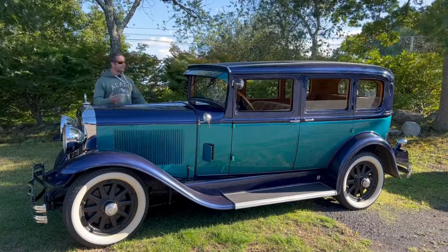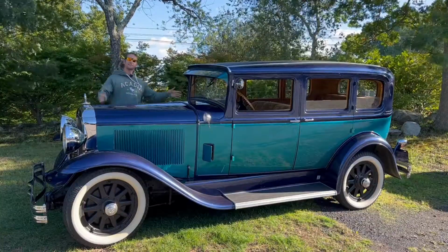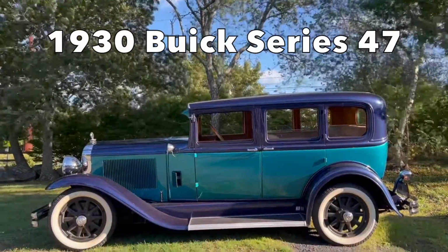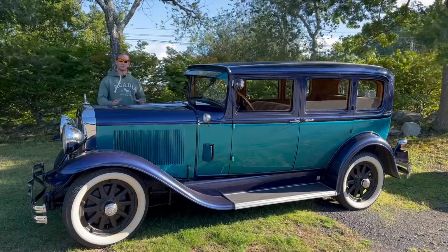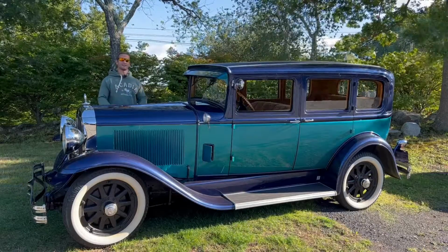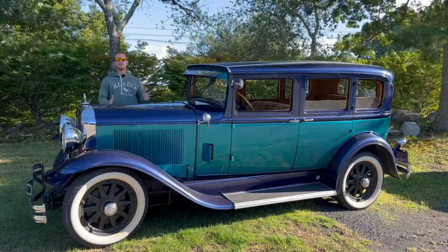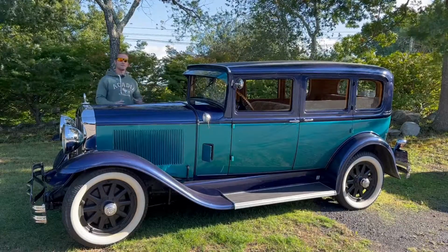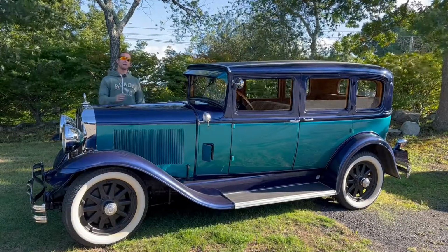My name is Mark, and today I have a special treat for you. This is a 1930 Buick Series 47. This is the 4-door, 6-passenger sedan version, and this will be the oldest vehicle that I've ever gotten my hands on, let alone driven. This awesome little piece of history was provided to me for the afternoon by my friend Dom Corey, who owns his own business here in Fairhaven, Massachusetts, Dom Corey Upholstery.